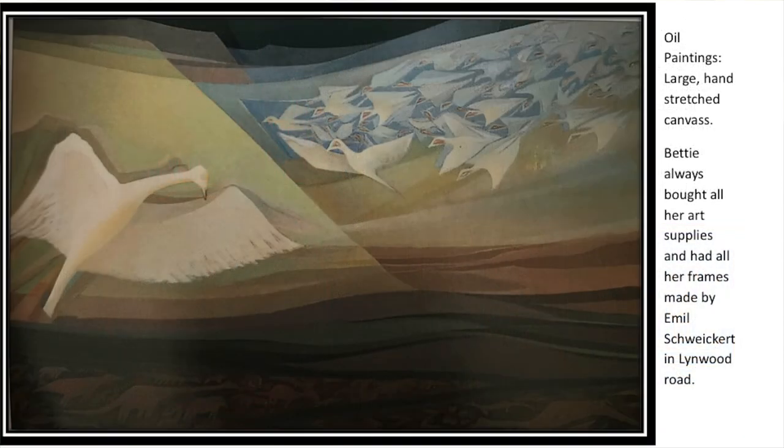Her oil paintings were very large, they were hand-stretched. She always had them done by Emil Schweikert. She had all her framing done there, and Emil was an artist himself. He started the Schweikert's art shops. All the art paints were also imported at quite a big cost.